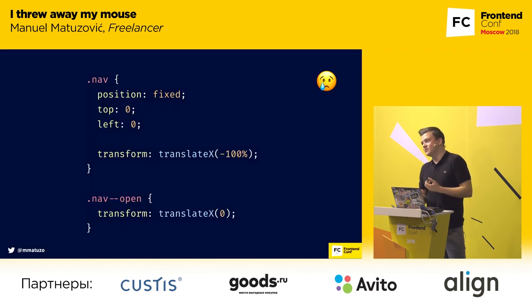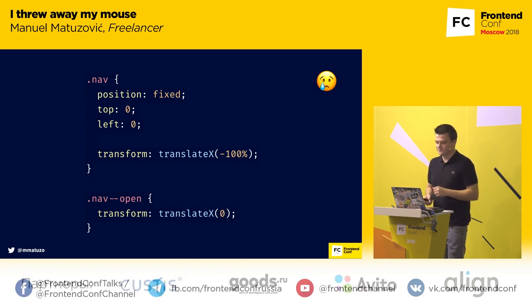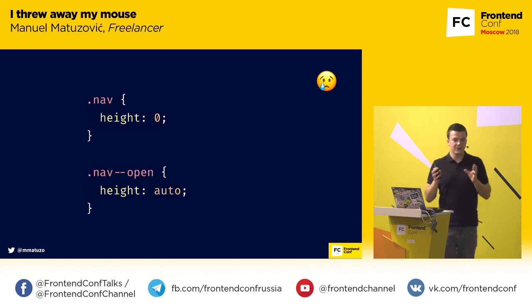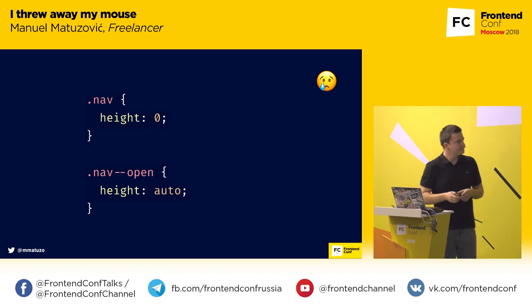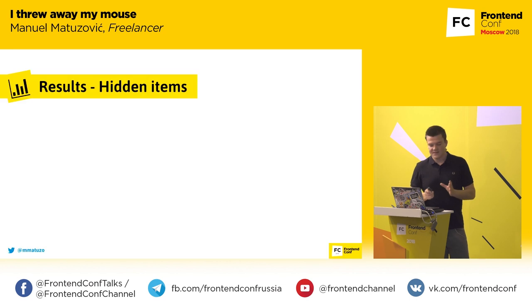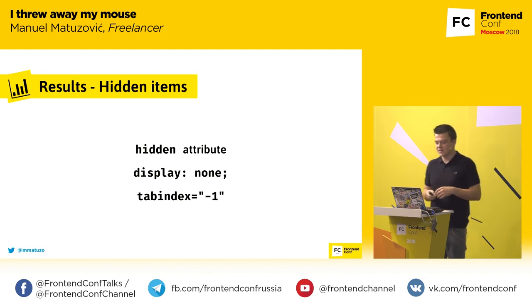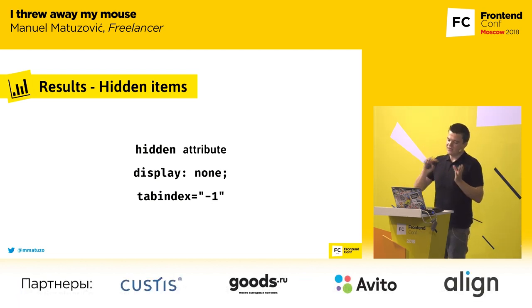This is because I've just used transform translateX to move the navigation away. It's not visible, but still focusable. That's not cool. And also, just setting the height to 0 on the parent container doesn't work either. It's still accessible to keyboard users, even though they don't want it to be accessible. They need a control, like we have the control with the mouse. So if you want to properly hide stuff, you want to use the hidden attribute in HTML, maybe. That's the equivalent to display none in CSS. Or you can just use CSS display none. Or you can set tabindex to -1 on those focusable items and only change this value to 0, for example, when the navigation is visible.